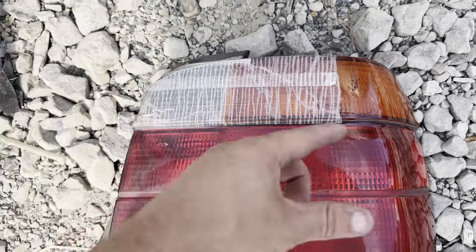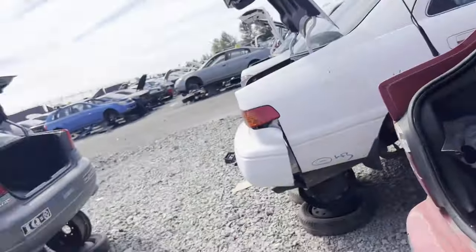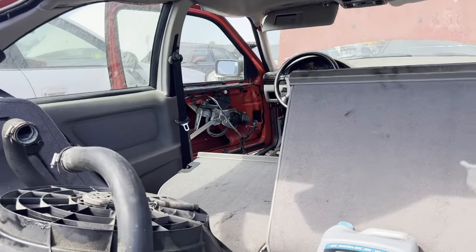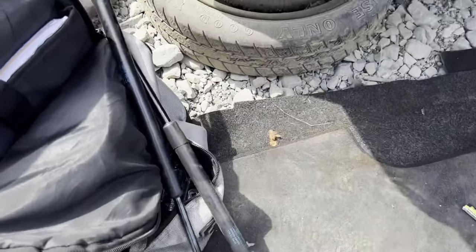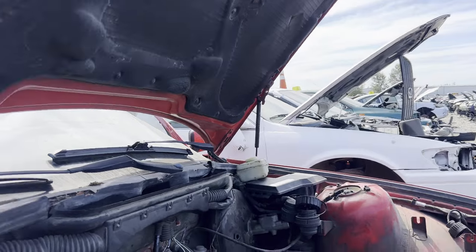Granted, this one is a little messed up, but it's better than the one that I have right now. And when I went to open the trunk, it's got struts that work. So I'm also gonna take these struts with me. And then look at that, up there, there's also a really shiny regulator. All right, so the trunk struts have been secured. And I decided to take a look up at the hood, and sure enough, these struts up front also work. So I'm about to have fully working struts, baby. I'm gonna pop off those front struts, and then I think we're gonna get to getting that window regulator out.